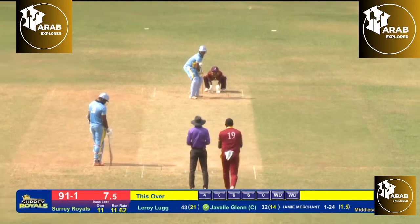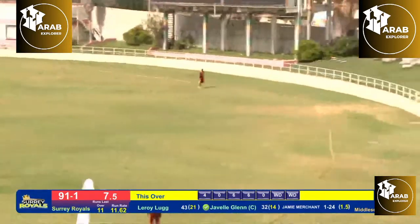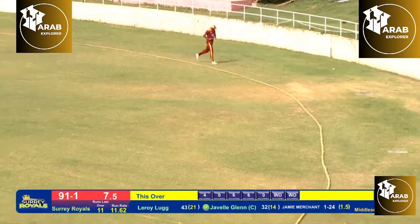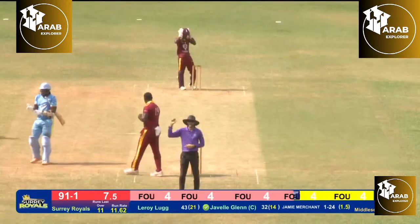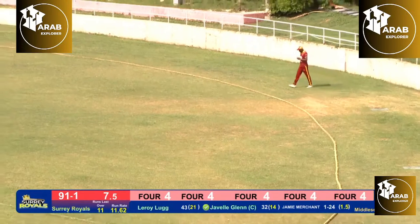So just 4 runs for victory. Punching. Brilliantly. That is a victory for the Royals. And they win by 9 wickets over the Titans. 95 for 1. Brilliant. The captain carried them home.